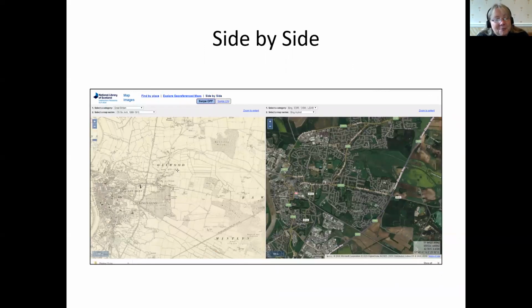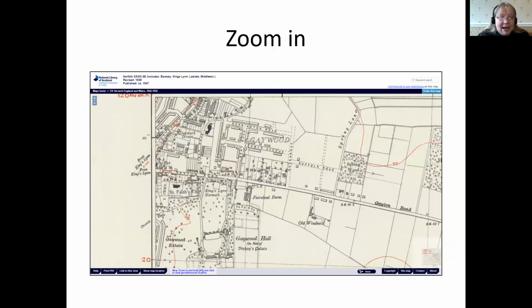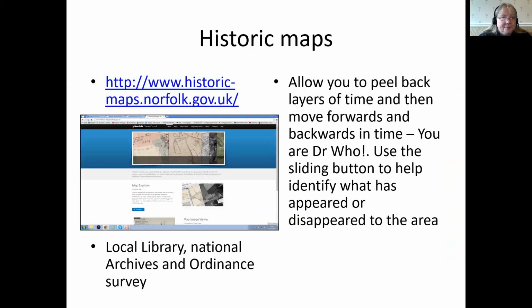But it has the most brilliant side-by-side feature where you can have the modern satellite image alongside the map, and they move in sequence. So if you zoom in on one, it'll zoom in on the other and out, and the cursor allows you to pinpoint where particular buildings are. So for spotting what was there before your house was built, it's just wonderful. I play with that for hours. And this is what I mean about the clarity when you zoom in. So it gives you lots of detail.